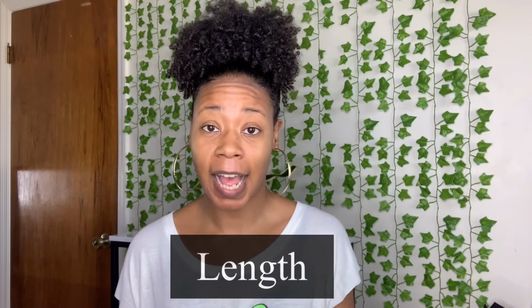So now for my next point, we're gonna go to length. When I did my mini twists, I did them on damp hair. So with the products I added to my hair and everything like that, you're definitely gonna see a lot more shrinkage with your mini twists than with your mini braids. Now, I have done mini twists on stretched hair as well as damp hair. And either way that I've done my mini twists, I still experience a lot of shrinkage. I mean, that's just our hair in general.